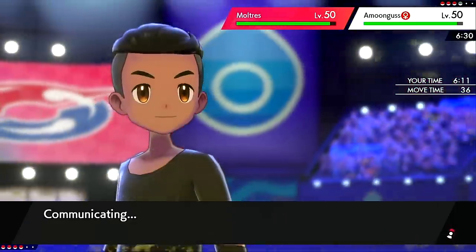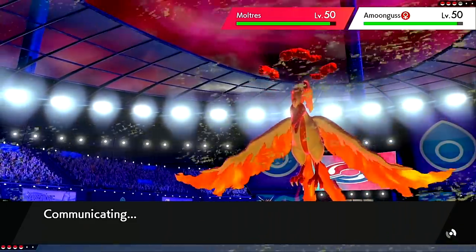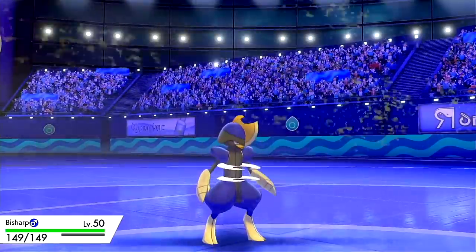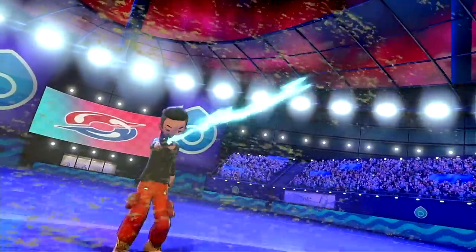And then Max Airstream their Amoonguss. And if I get my Defiant boost, I'm in a really, really good spot to win, since I still have my Sash. They're likely Kee Berry on the Amoonguss, though, so it's probably going to survive this, but at the very least, I'll get the speed boost I need to knock it out.